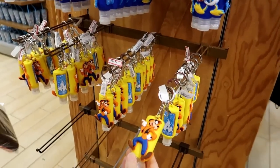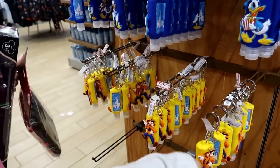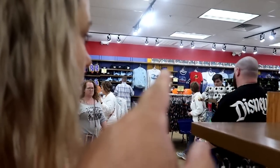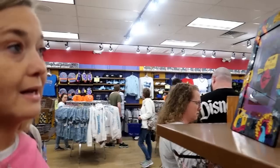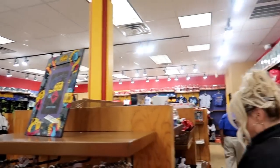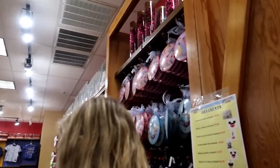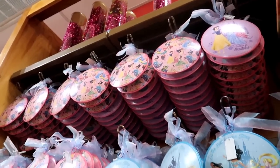Ooh. The Goof with the hand sanitizer, $2.99. Donald? I kind of like Donald. Look over there. The popcorn buckets, the orange buckets that we paid $7.99 for, are $2.99. There's a whole wall of Christmas. Holy moly. We're in our element. Christmas is our element. These are still $4.99, which cracks me up.